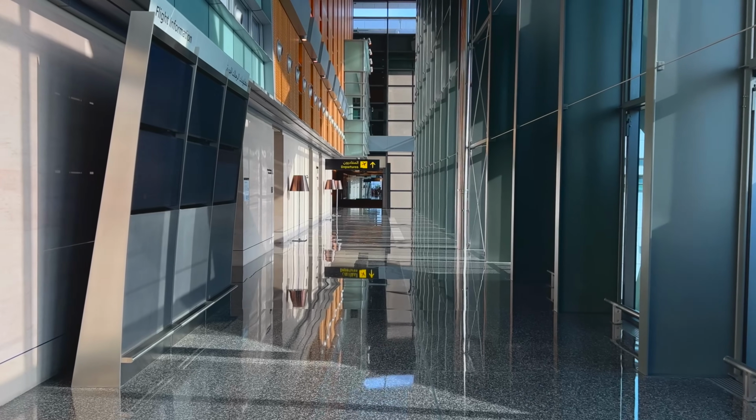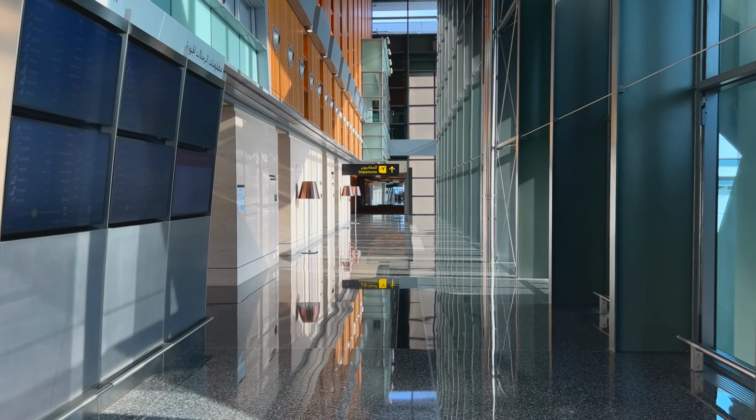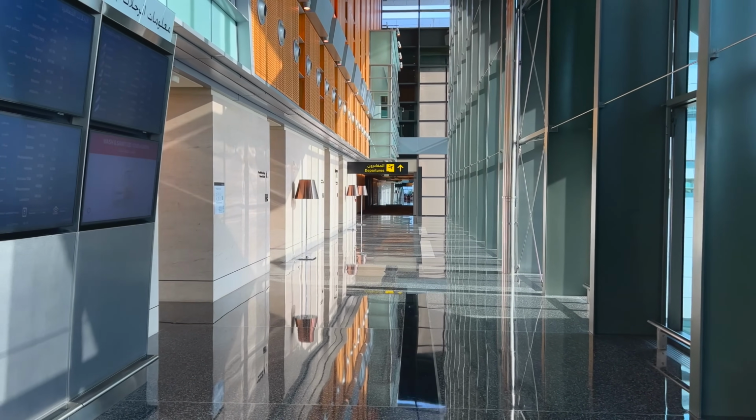Now we head through our private security channel into the first class lounge. The really crazy thing is that people even flying to Kuwait, Dubai, Muscat, a bunch of other cities in the Middle East get to use this check-in because those flights are classed as first class flights.